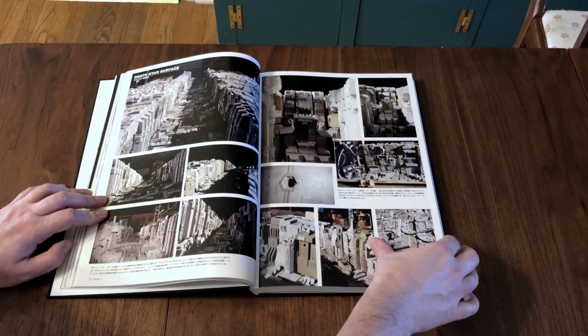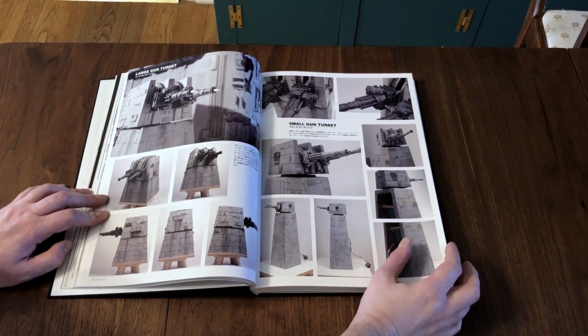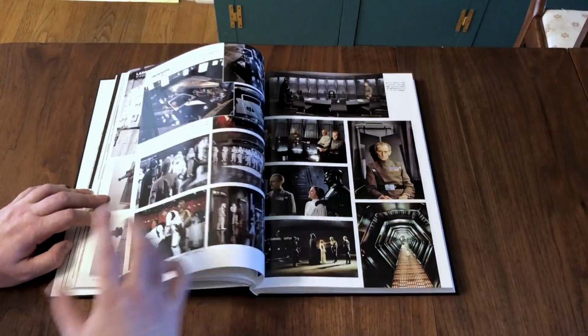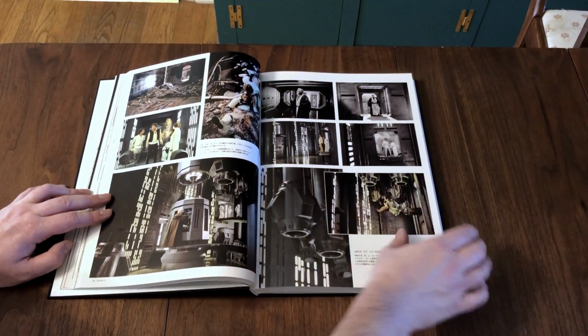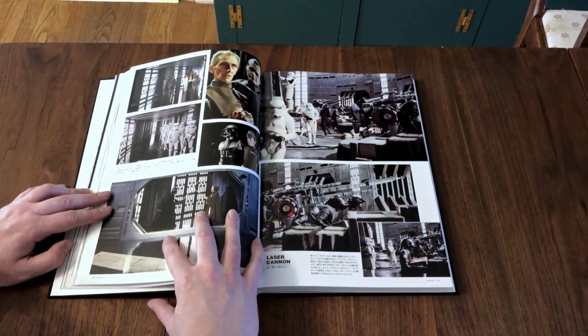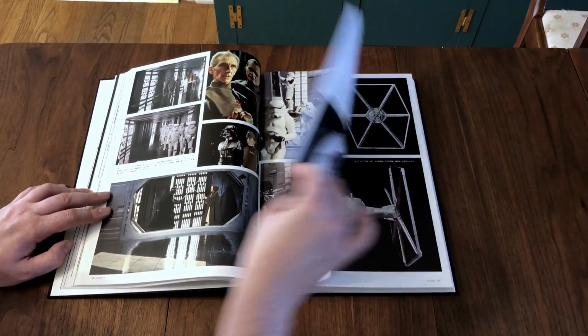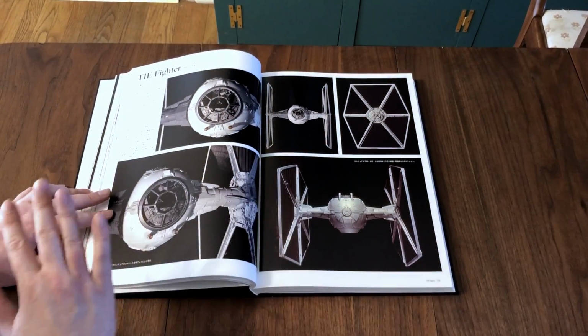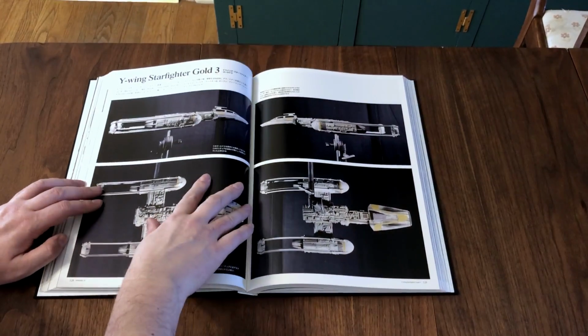Oh my god. I'm going to spend a lot of time looking at this book. I mean, there's a lot for just the Death Star, because you see the interior, you see the exterior, you see the trench. Man. Okay. I'm going to jump around. We're going to flip a big chunk.